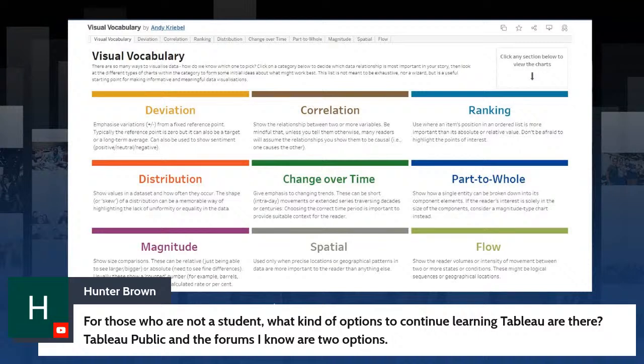Yes, the community. They're amazing. So yeah, you can post on our website. You can even Google Tableau community, and you can ask a question, and they'll answer you. A bunch of experts can answer you from the community.